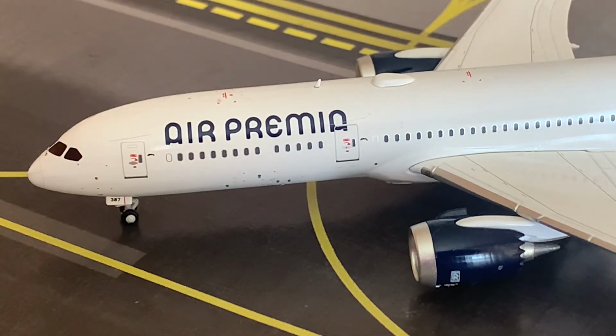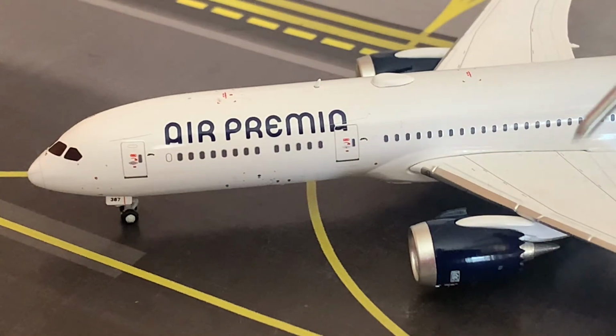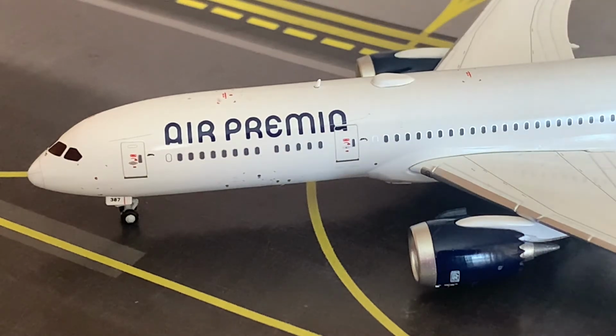So here we have at the rear of the engine, the nacelle of the engine. We've got the chevrons. Of course, the Dreamliner is notorious for the nacelle design of the chevrons. Of course, they are now used more predominantly on the 747-8 freighters, and of course the Intercontinental. Yes, so it's very, very cool.